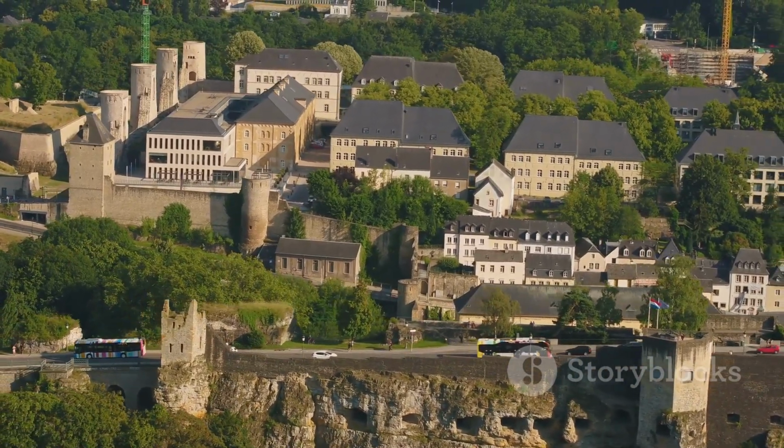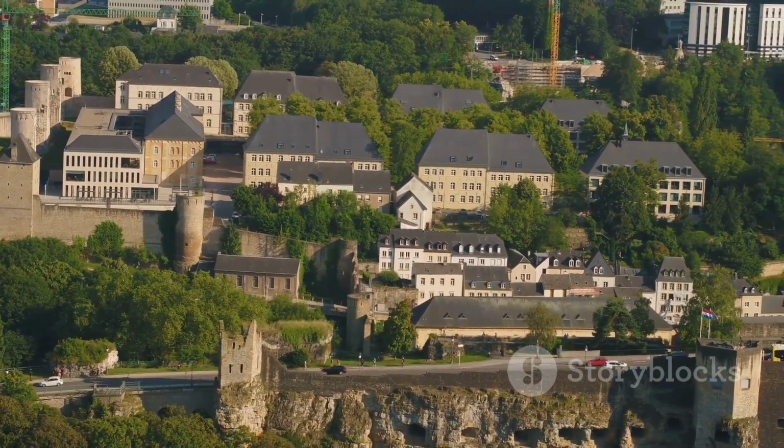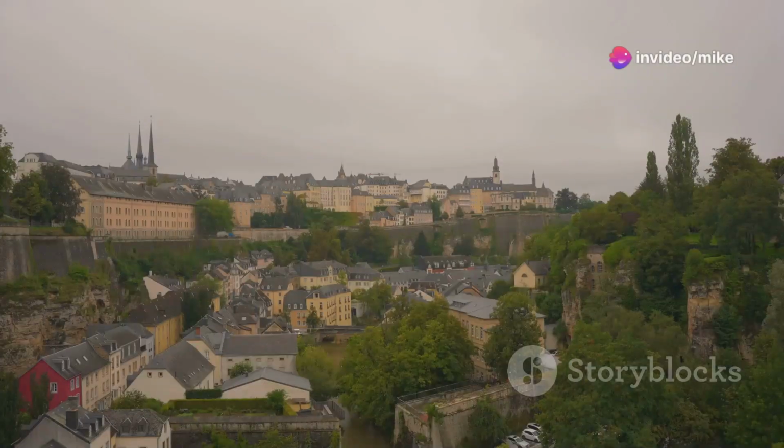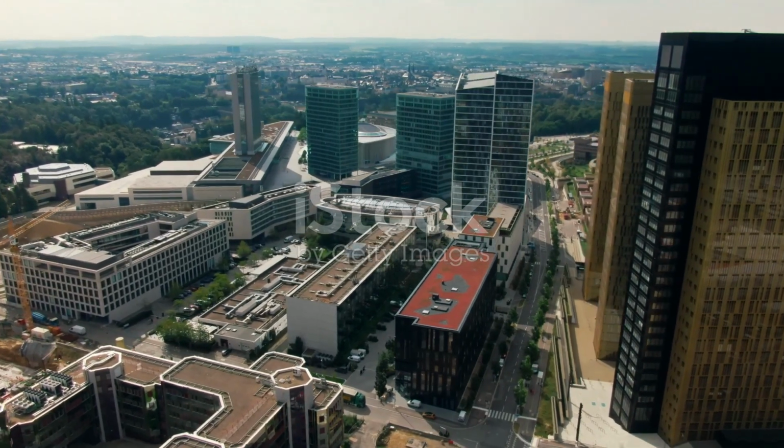Whether you're a history buff, a nature lover, or simply looking for a charming European getaway, this city has it all. Its rich cultural heritage, stunning scenery, and welcoming atmosphere make it a place you'll want to return to again and again. It's a perfect blend of history and nature.